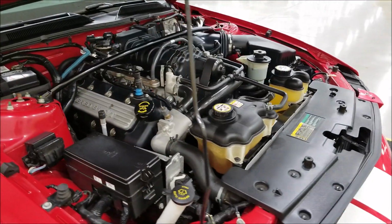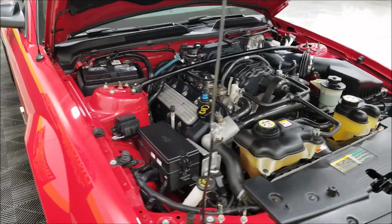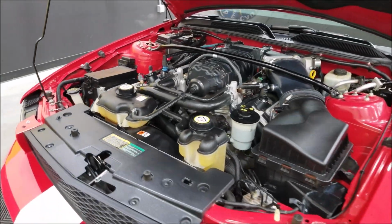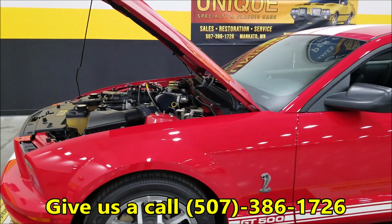Beautiful. If you're in the market for a nice Shelby GT500, here you go. Fun cars, no doubt about that. Low mile, clean Carfax, beautiful torch red, black and red interior.